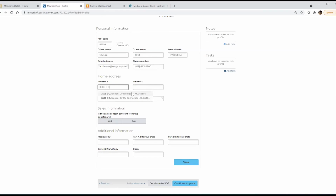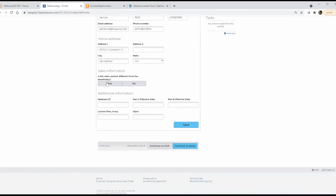Another new feature that they've already launched here is whenever you enter that zip code and you start typing the address, it's going to auto-populate the USPS options. And you'll see it populated the state and city for me. Is the sales contact different from the beneficiary? No. And then this additional information, this is not going to auto-populate into the application.